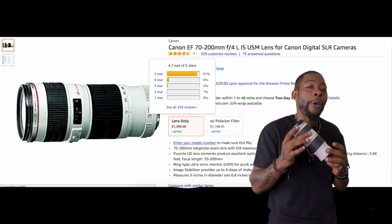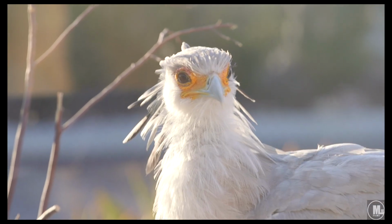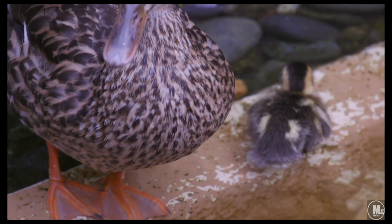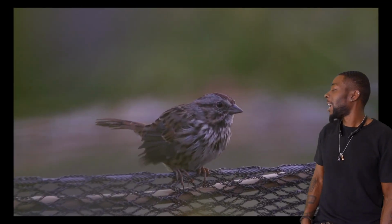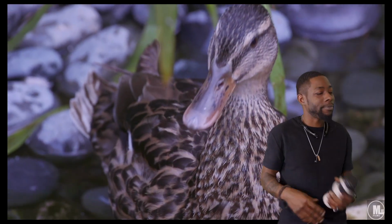This thing is outrageous. Look at the eagle, dude. Every time I watch that shot, it just blows my damn mind. I had the exposure a little bit too high. I kind of had it like that purposely, but it was a little bit too much, but it still turned out pretty good. And the bird on the fence, I remember that. So imagine if you had a 4K camera with this lens.